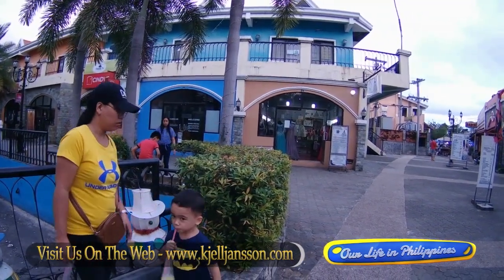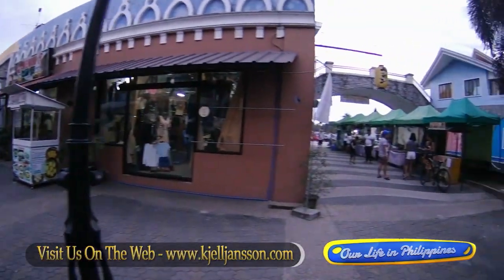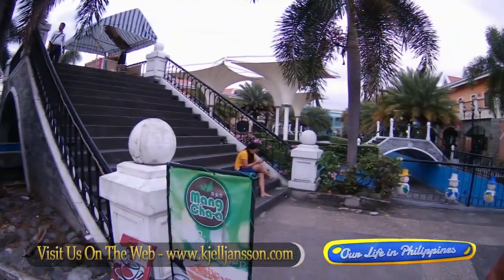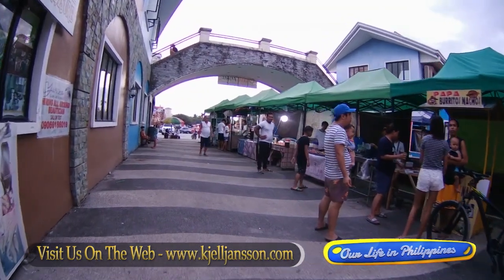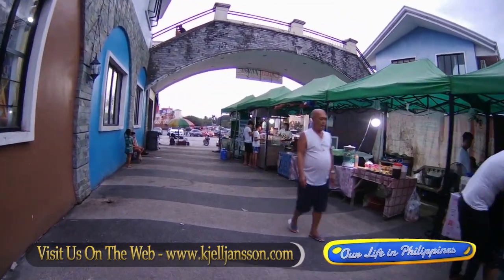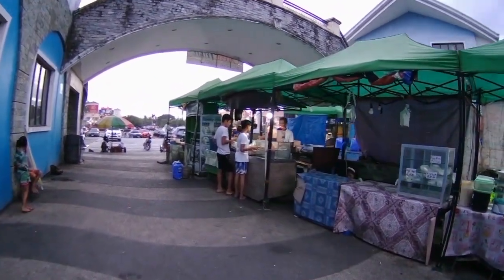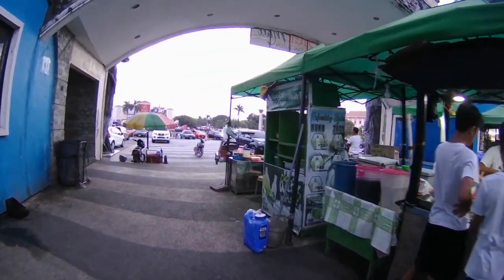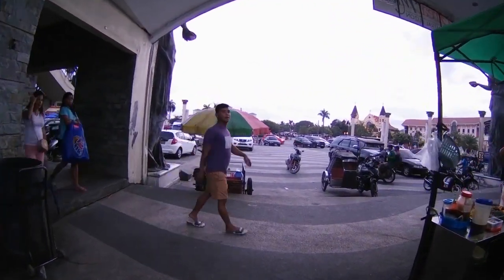The little one is getting pasaway, and pasaway means he's being a little ratty and wants to go. So let's move. Burrito nachos. And here they have some small stands too. Little fries, little barbecue, small knick-knack food, finger food I call it.